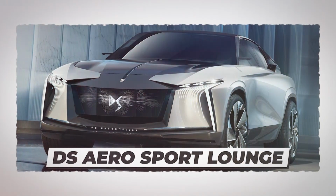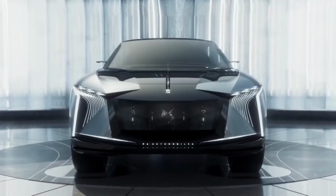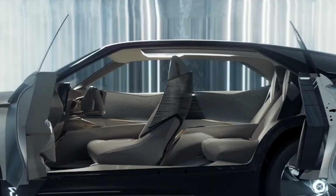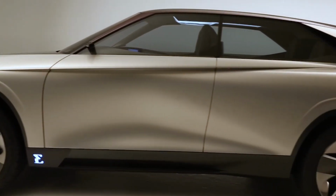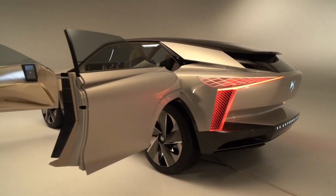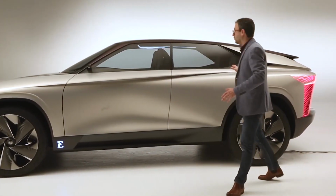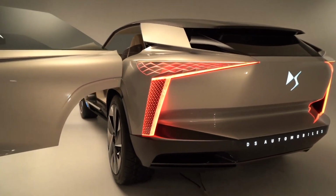6. DS Aero Sport Lounge. In the beginning of 2020, the French luxury automaker group DS released several ideas about how their coupe cars might look like in the future. The fact of the matter is that at the moment, the range of the brand simply doesn't include crossovers longer than 4.8 meters. But they'd like to fix that, so they decided to conduct experiments with their youngest brand, DS Automobiles, and as a result, presented to the world an electric concept known as the DS Aero Sport Lounge.